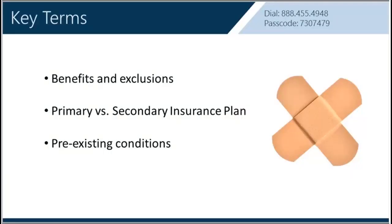First, on healthcare plans, you will have benefits and you'll have exclusions. A benefit is what a plan includes as a covered service. An exclusion, then, is what a plan specifically says it does not cover.